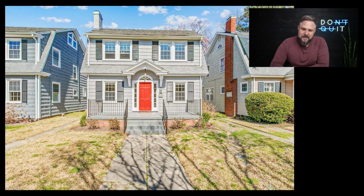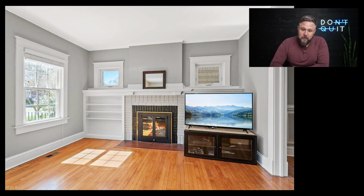Absolutely beautiful. And you can actually see the shutters they have on the sides actually function and work, which is a rarity. Most actual shutters don't work and they look silly. Now going through at $379,000, there's a reason why this place sold super quick.